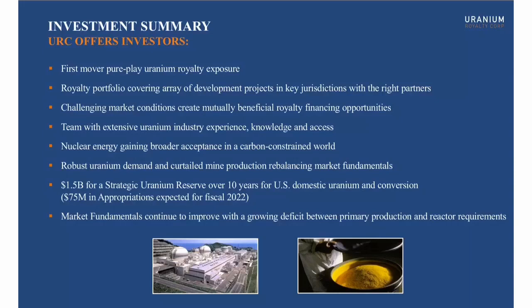The robust uranium demand and curtailed mine production rebalancing with market fundamentals is a great opportunity. And if you look here, they have $1.5 billion for a strategic uranium reserve over 10 years for U.S. domestic uranium and conversion. $75 million in appropriations expected for the fiscal year of 2022 alone. So the market fundamentals continue to improve with a growing deficit between primary production and reactor requirements.